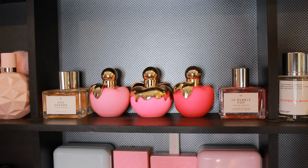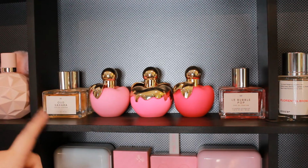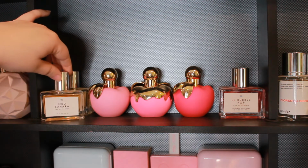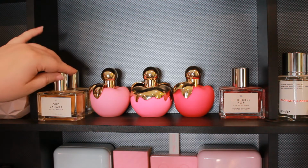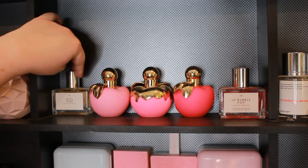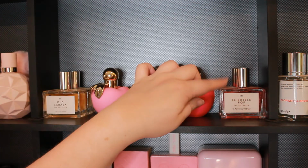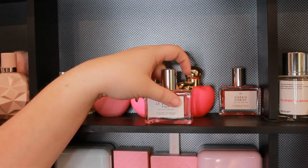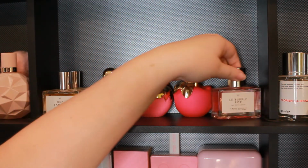Okay, so the next ones that I have here in the middle, these are some newer ones to me from a brand I just recently purchased from. This one I found at TJ Maxx, which was cool because I found it on clearance. The brand is called Monde Gourmand. So this one is the Oud Sahara one, and then I also have Miel Bebe. That one's like a honey baby perfume. That one's really nice. Then over here, this one's called Le Bubble Pop. That one's a sweeter one. And then I have Cherie Cerise. So it's a cherry or sweet cherry perfume.